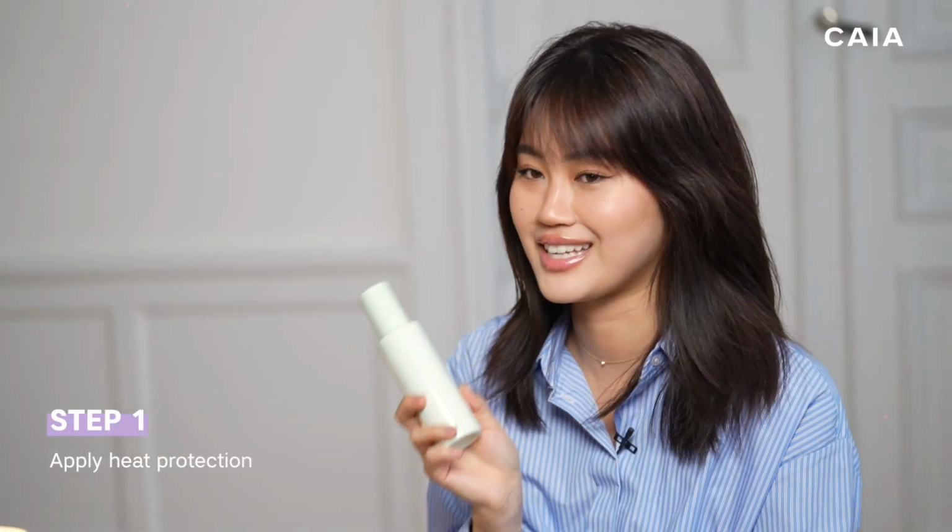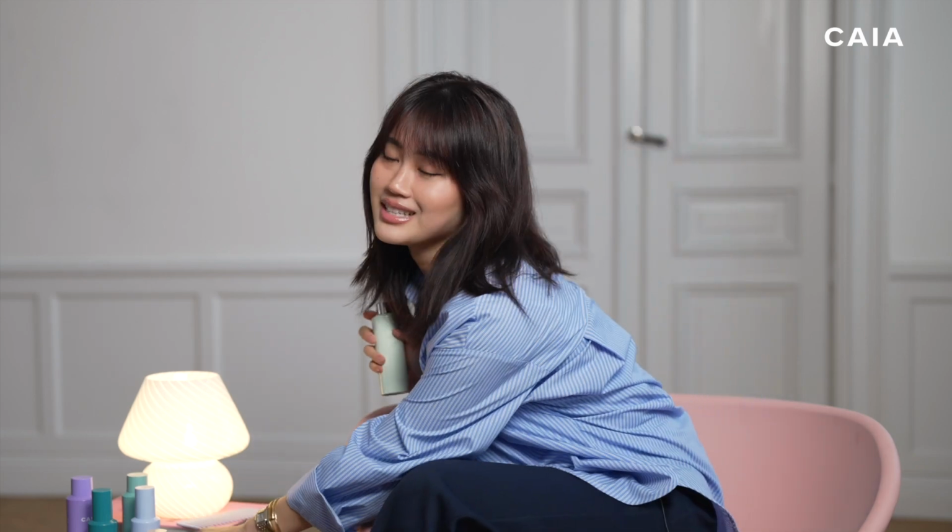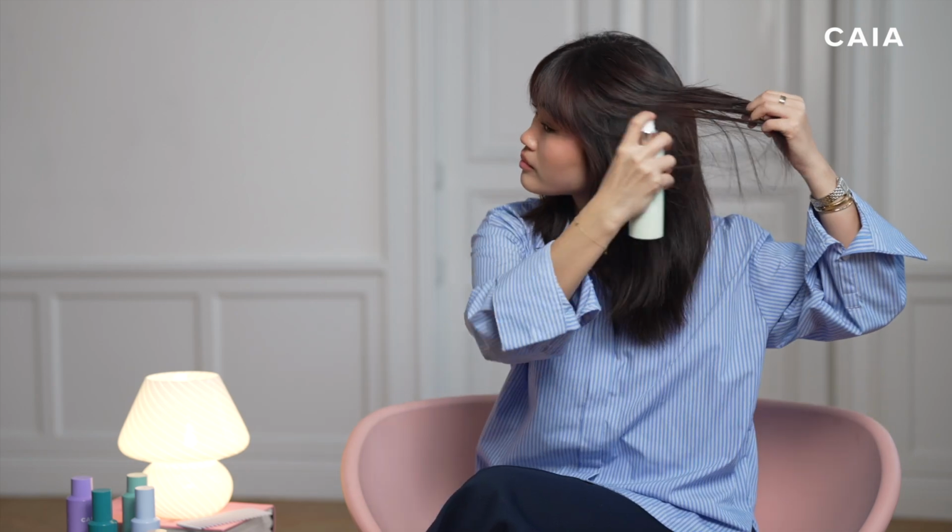First, I use my Kaya Step 1, which is a heat protection. It is so important to protect your hair, especially because you use so much heat on your hair every single day and it's just so bad for your hair. So I love this one, especially because it also smells super nice. Every time I wear this, my friends ask me, oh my god, what are you wearing on your hair? It's this one. So I put that all over my hair.